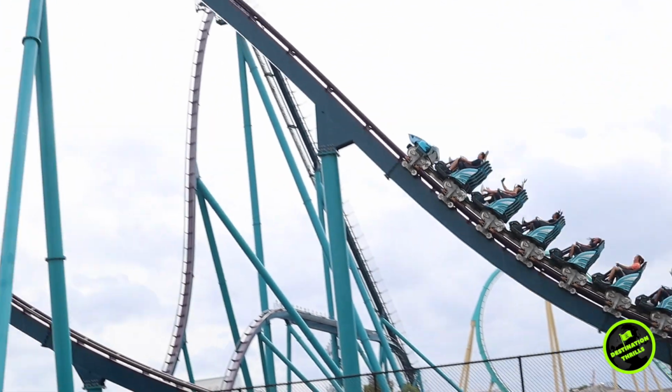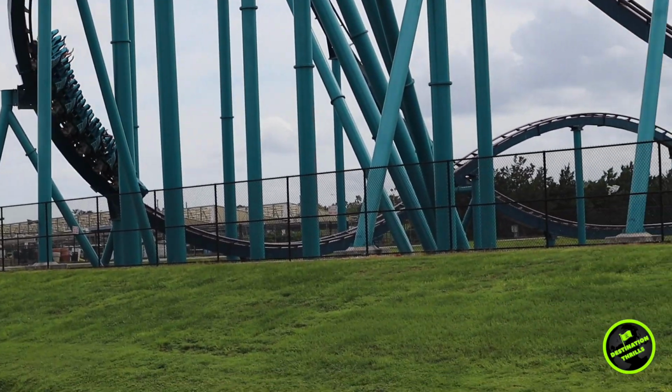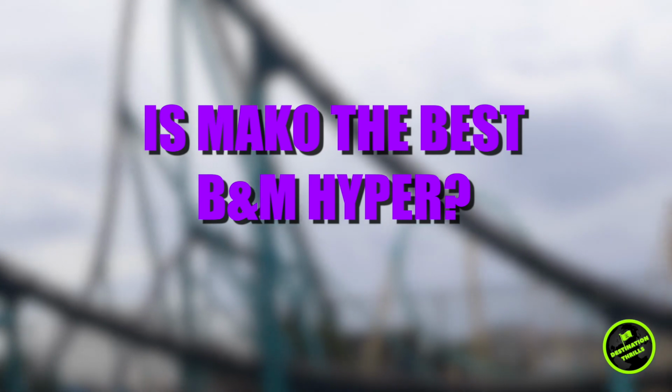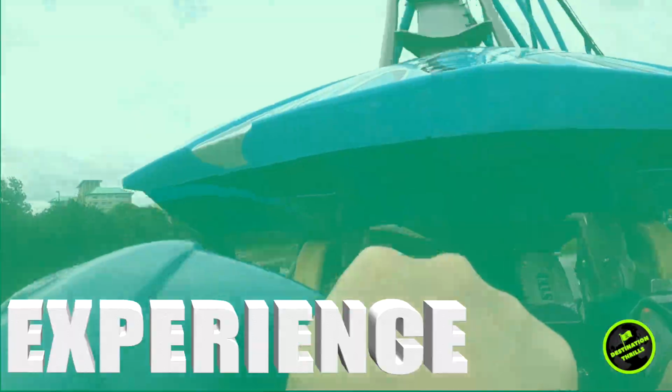So to hear so many enthusiasts saying that Mako was the best really set my expectations high for this ride. But would it live up to the hype of being the best B&M Hyper? Well, in this review, we will find out. So let's first start out by going through the ride experience.